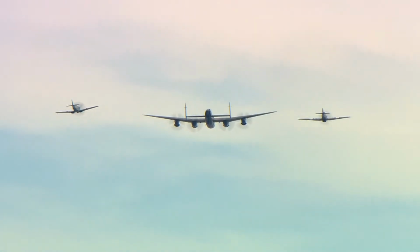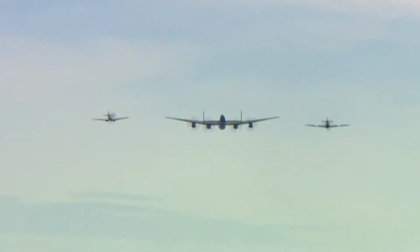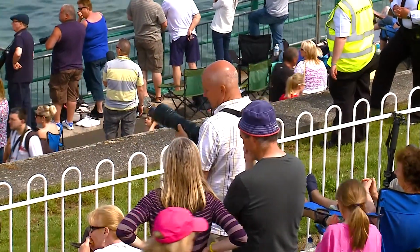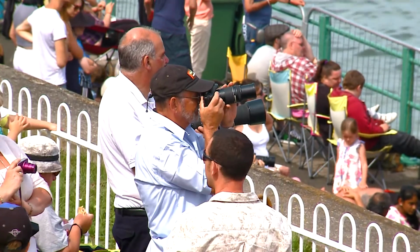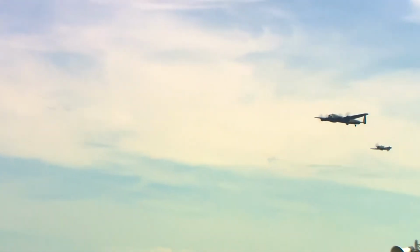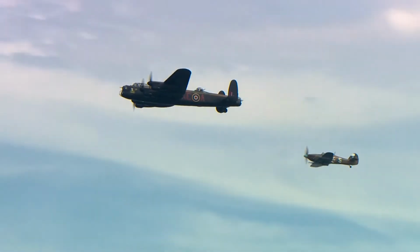Spitfire on the left, so the Hurricane is a Mark 2C, the Spitfire is a Mark 16, and the Spitfire is being flown by Justin Halliwell, who's the OC Ops at the Battle of Britain Memorial Flight. The Hurricane's being flown by Duncan Mason, who is the officer commanding the Battle of Britain Memorial Flight, and the captain of the Lancaster is Tim Dunlop.